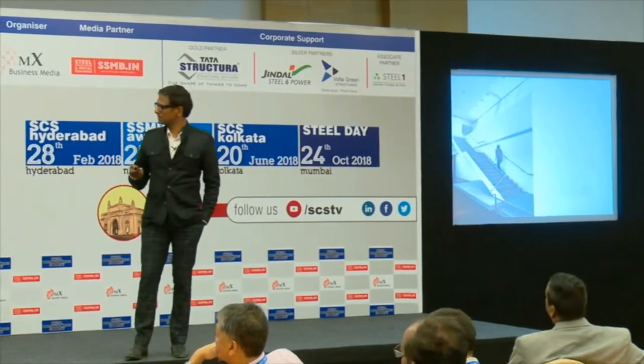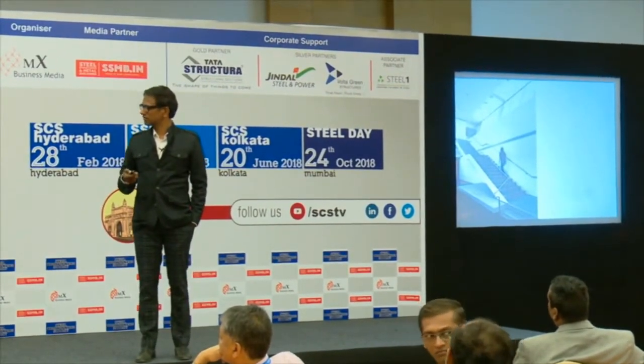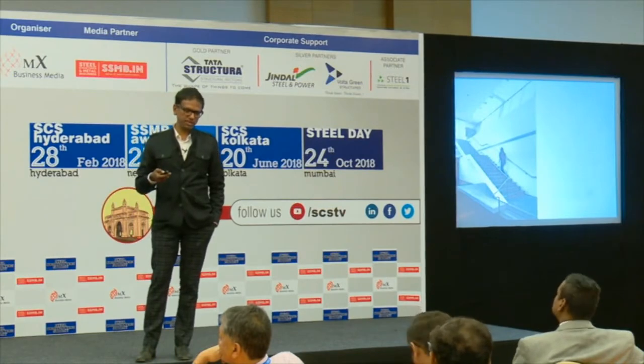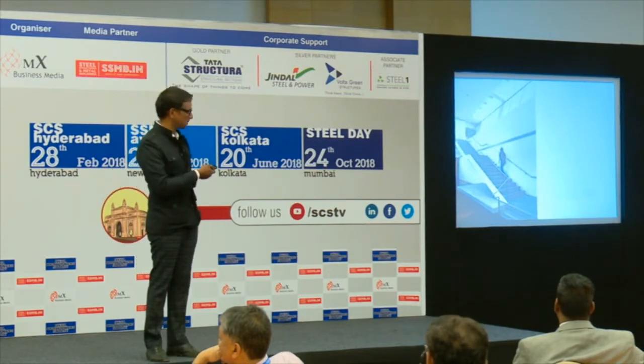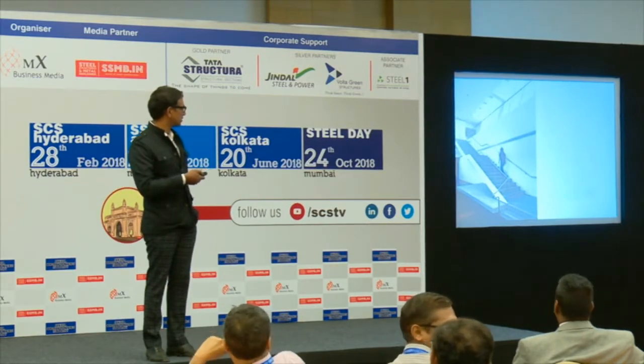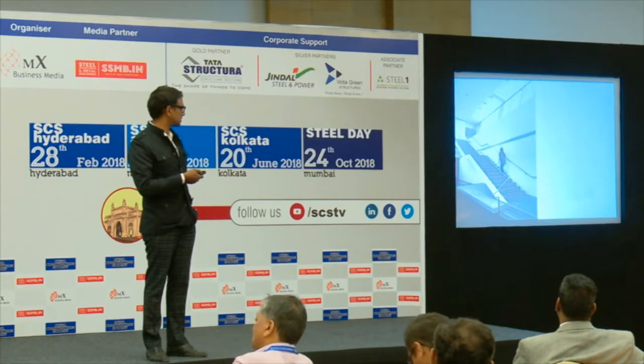And one of the things I'd like to highlight here is the fact that a steel building doesn't have to look like it's steel. There's seldom a point in this building, maybe in a couple of instances, where you realize that it's a steel building.